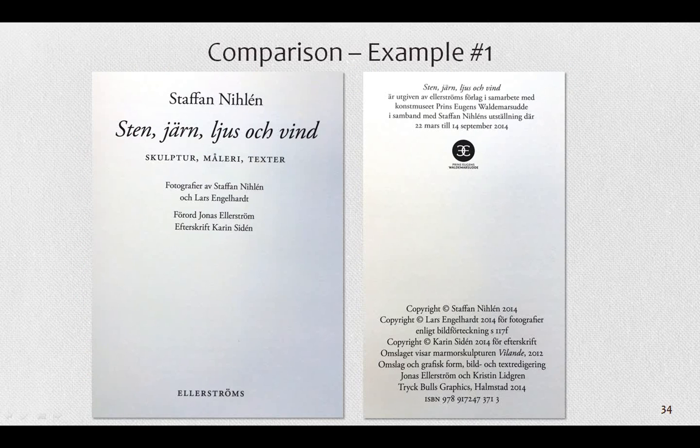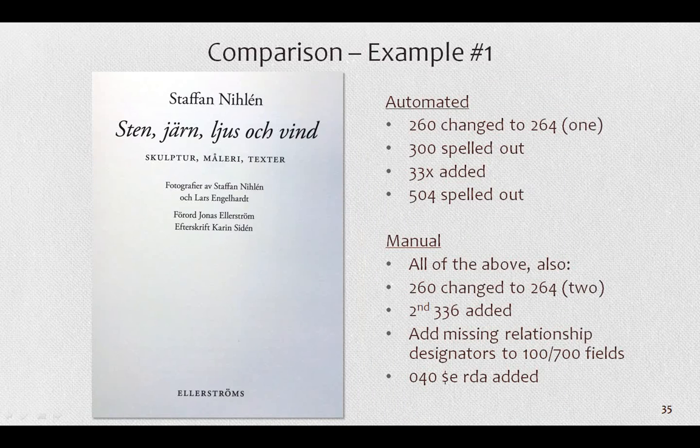Here's our first example. And since I don't speak Swedish, I won't attempt to pronounce this title. Here's an image of the title page and verso of this item. We'll look at the before and after comparison in just a few moments, but let's first point out the similarities between the automated RDA enrichment and the original RDA cataloging. So changes such as spelling out abbreviations, converting 260 to 264, and adding corresponding CMC fields can be handled in either automated processing or original cataloging.